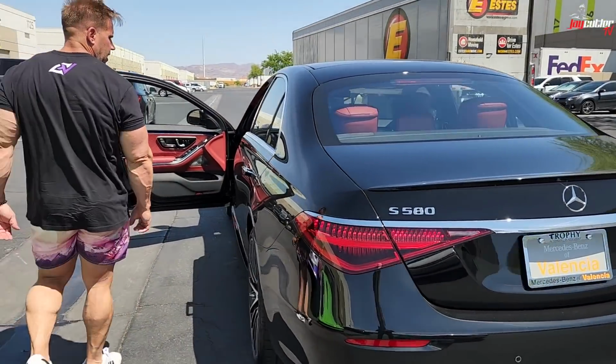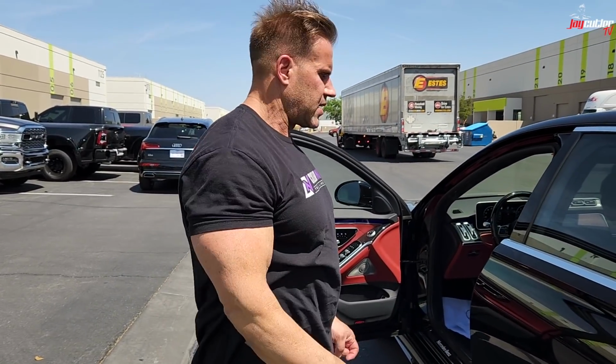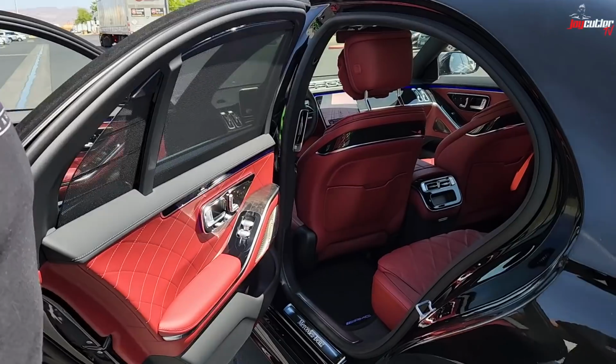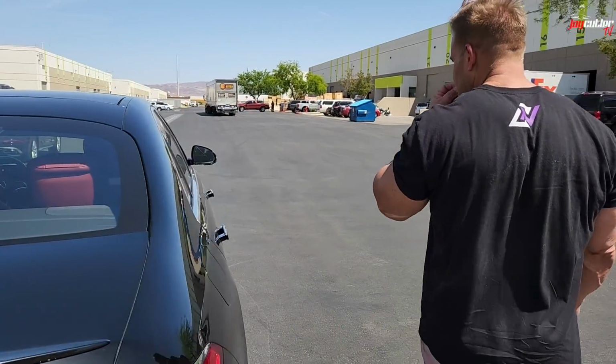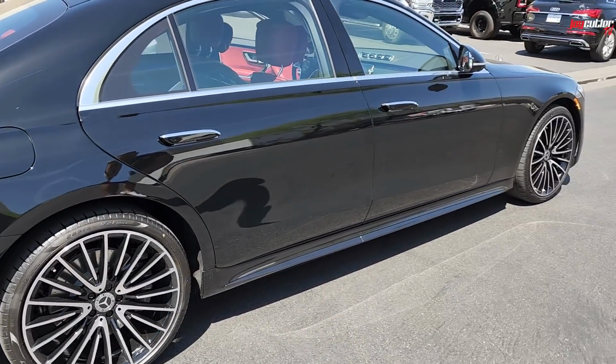All right, so I'm dropping this thing off to be customized. You guys will see it when it's done. Didn't you just get another car? Yeah, this is a custom one. We're downsizing. Nice. Full rear red interior, so you guys will see it when it's done.